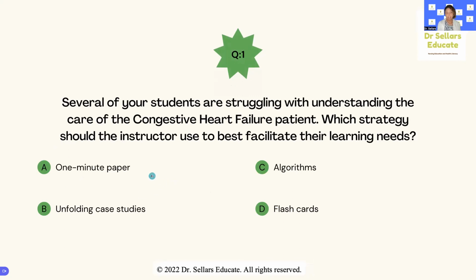1-minute paper, that's a great reflection activity. But we're talking about the best way to facilitate the individual learner's needs. Algorithms, probably not the best answer, right? What if, then what example is a great opportunity for students to learn, but it really is not going to be the best answer to facilitate our students' learning needs.